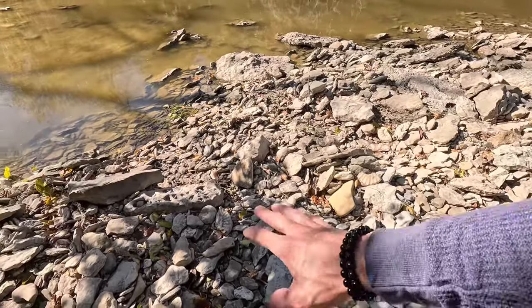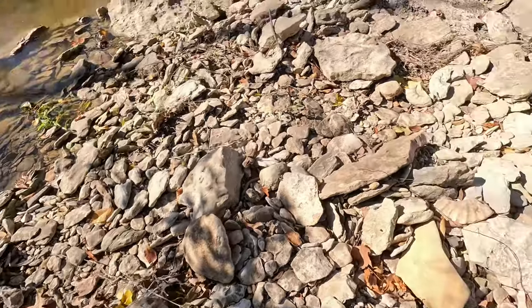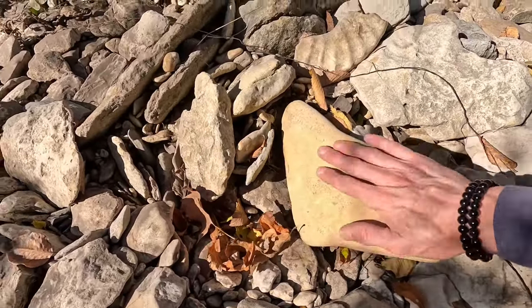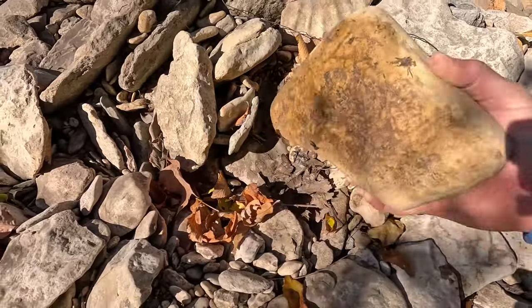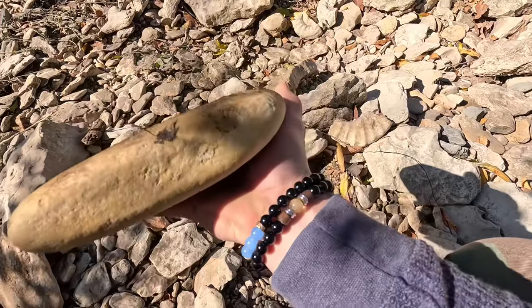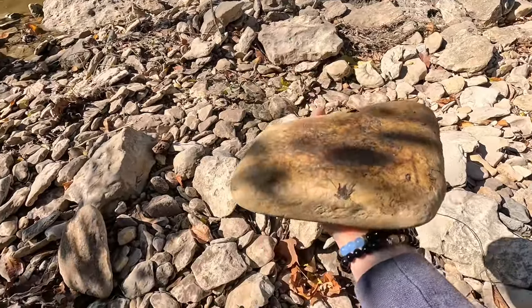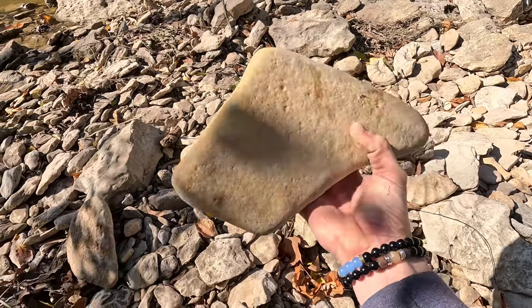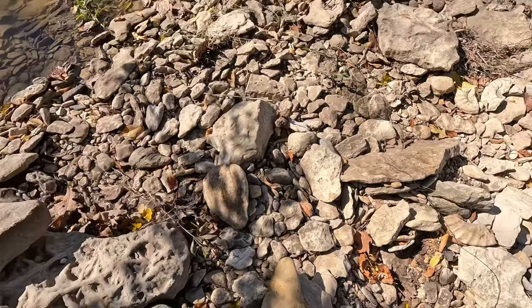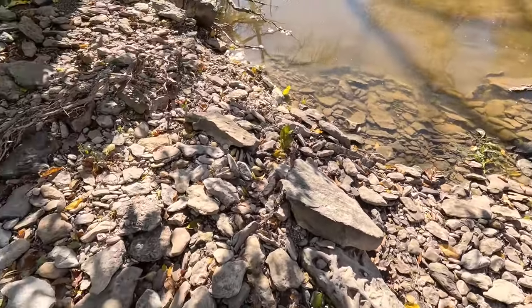Man, there's just pieces everywhere. All types of fossils. Ooh, what's this? This could be Native American stuff. That's nice and smooth. Ooh, what the hell? Never seen a rock like this out here. This is weird. Just nicely formed, you know. Maybe the water did all that. Cool.